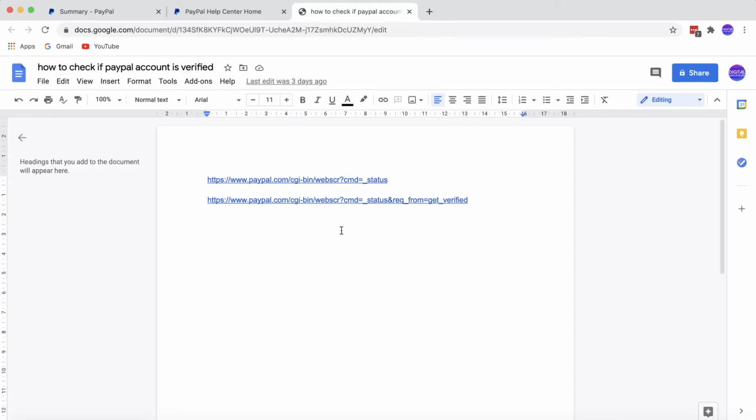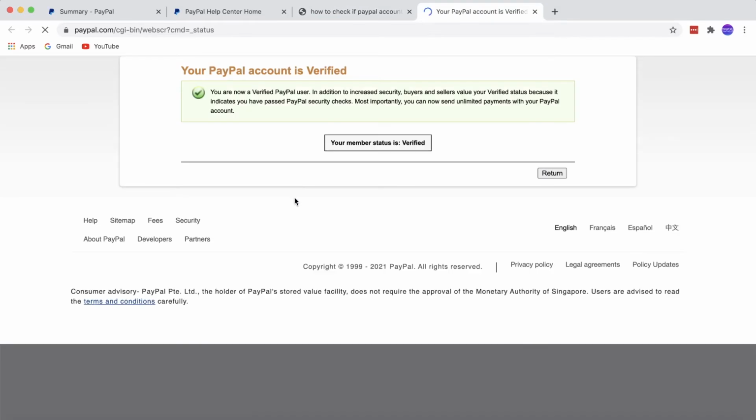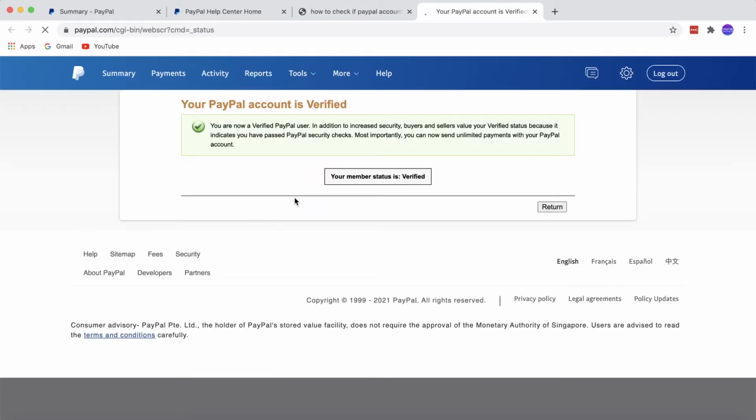So what you need to do first is you need to log into your PayPal account first for this to work. And then I'm just going to go ahead and click on the first link. And now it says your PayPal account is verified because I'm logged in. It's picked up my account and it says you are now a verified PayPal user.